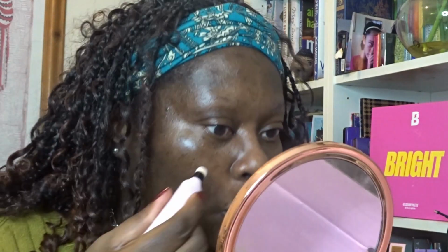Let's see if I can squeeze some out on my hand first. So let's do this. Oh, you know what? This foundation might be too dark. If this is the colour, I've got a feeling this is going to be too dark, because that is dark and it's also quite red undertoned. Uh-oh. Let's have a look. This is going to be too dark, guys.